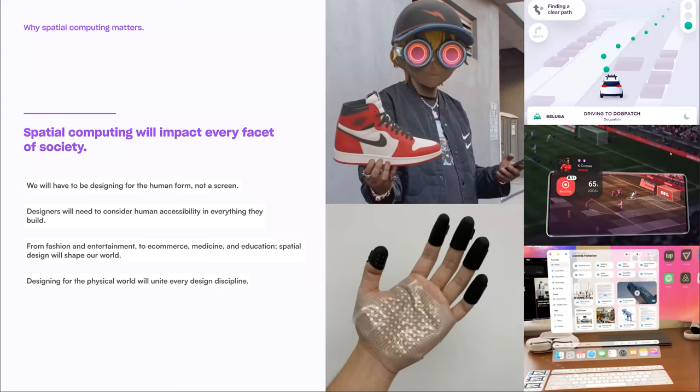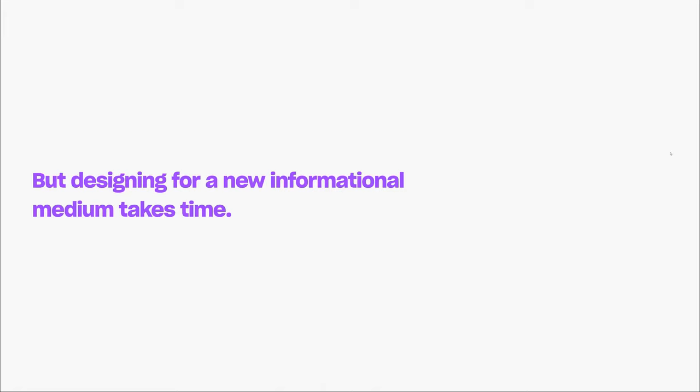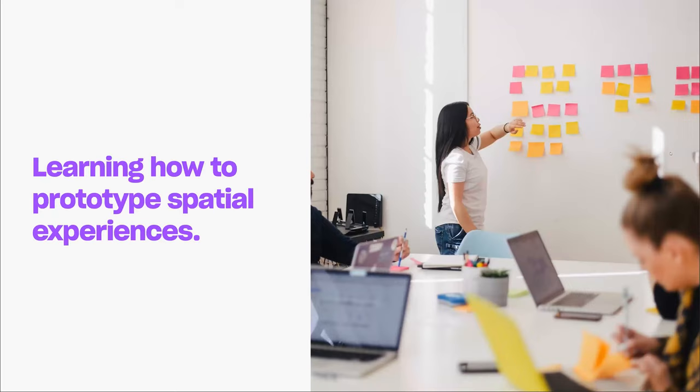And because of that, designers at this moment are split into so many different categories, where there's a sculptor or a set designer and all these things, we all live as designers in these separate little bubbles. But pretty soon, all of those disciplines will need to come together and unite to actually create impactful design. But the problem with any new technology, especially designing for it, is that it takes a long time to build, and it takes a long time to understand how to use it. And so learning how to prototype these spatial experiences is absolutely vital for designers, or just any engineer for the most part, or any creative person to be able to express themselves or to solve problems.